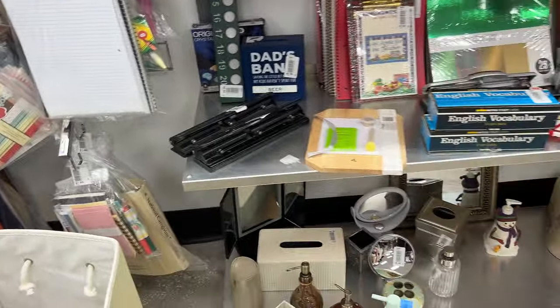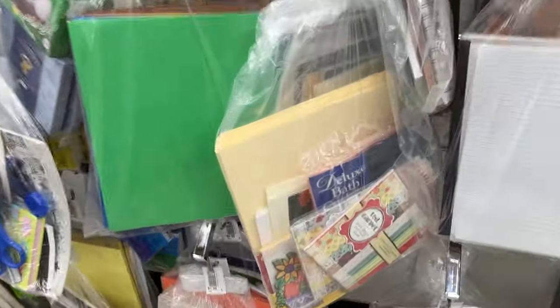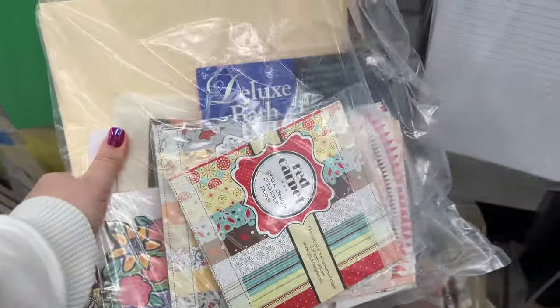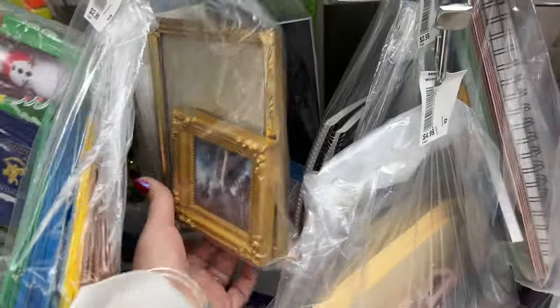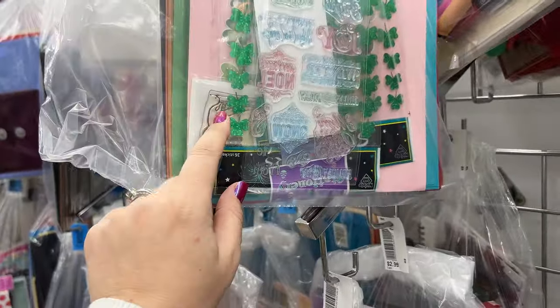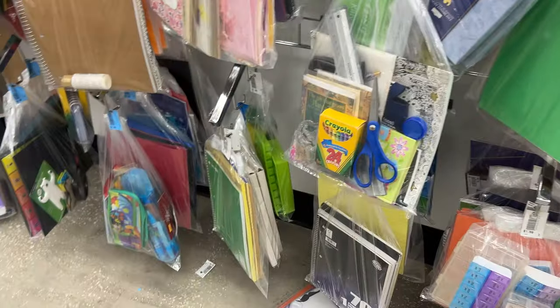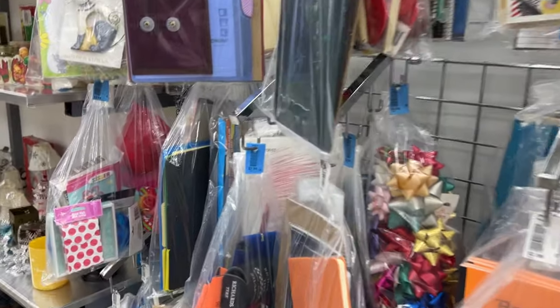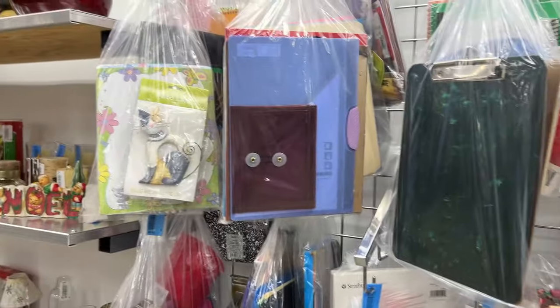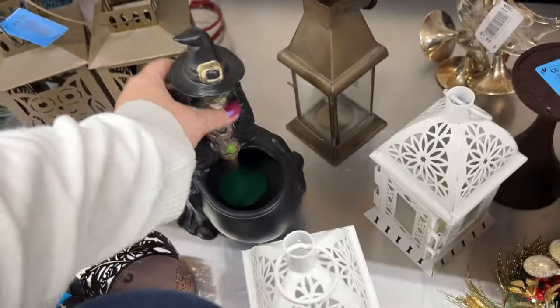All right, what we got over here? Look at the grab bags. Oh, look. Scrapbook paper. Wow. Oh, look at this. Those little frames. Cute. Oh, there's a stamp and another little stamp in there. Wow. Look what I found. Hopefully it works. Is that a witch in a cauldron?